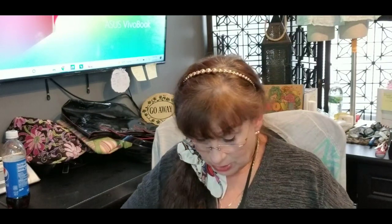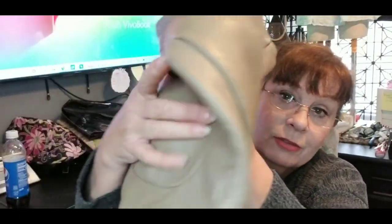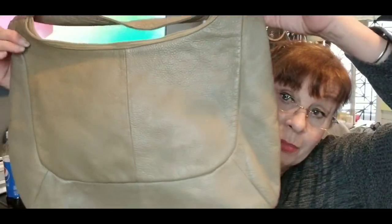Let's see if I found another tag other than that one that just says leather. But the leather is just absolutely gorgeous. That's all I got to say. Very soft and old, just really nice. Contessa, right? Is that what I said? Contessa, made in India. So yeah, if you guys want to look that up, this might be a bolo. I don't know, but it sure is a nice taupe colored bag.